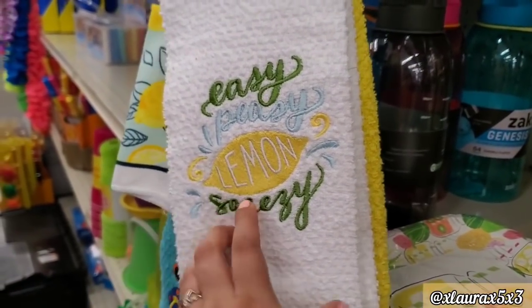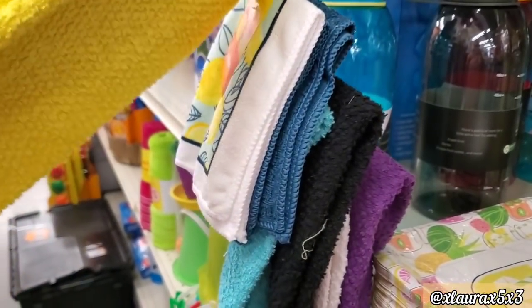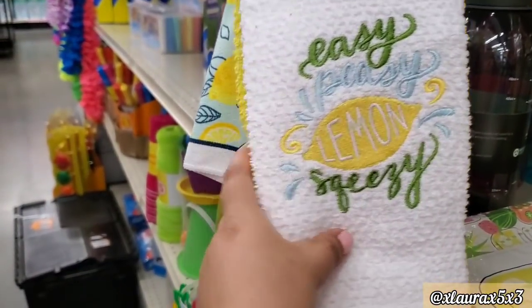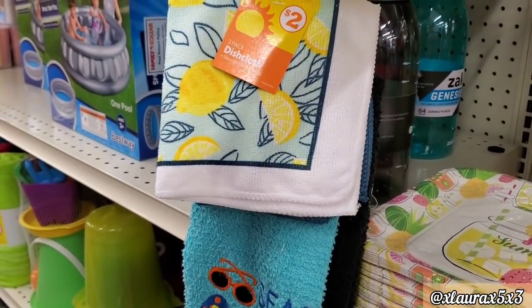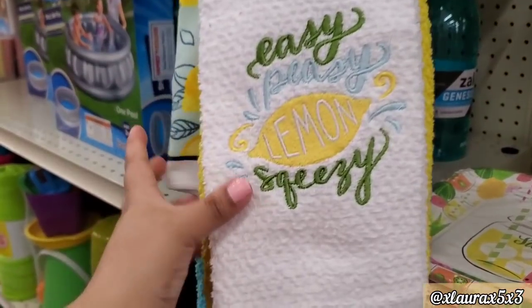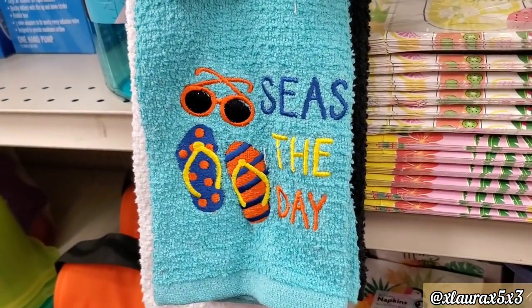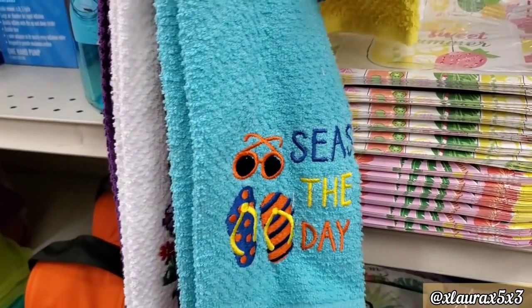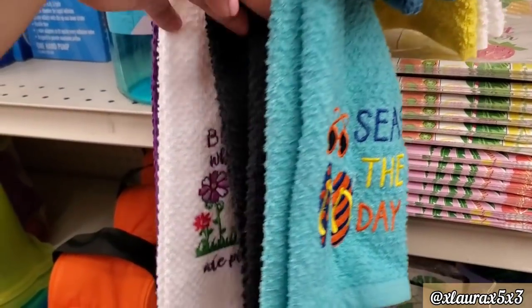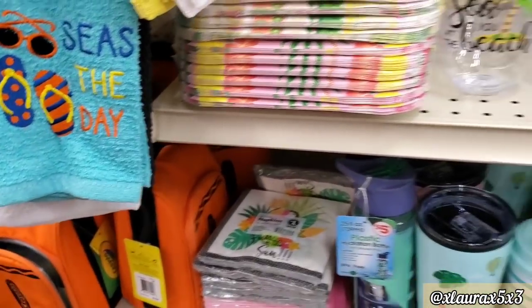Easy peasy lemon squeezy, these are embroidered. It's a 2-pack for $3. Very nice. They also have these dishcloths for $2 with the lemons. And again with the blue, very pretty. Seize the day, the sunglasses, the flip-flops, also embroidered. That is also a 2-pack for $3. The bottom one is the spring one we saw already.